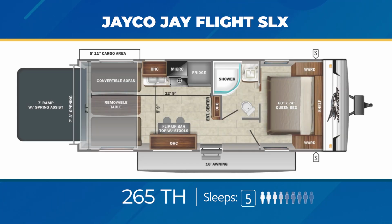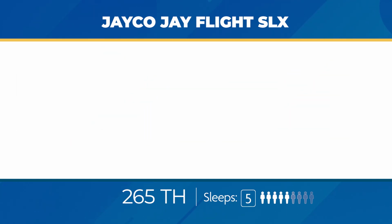The 265TH sports nearly 13 feet of garage up the middle and has a private bedroom with direct access to a walk-through bathroom. More sleeping space is in the garage area with a pair of convertible sofas. A neat feature is the flip-up bar top with attached stools.